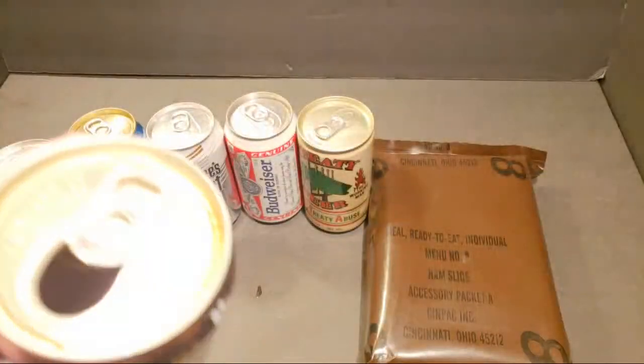Can I get it to focus? Hang on. Got to have enough light in there. It's the problem. I guess you're just going to have to take my word for it, but I think I ate the biggest chunk out of this.